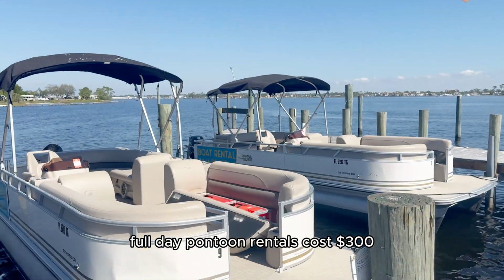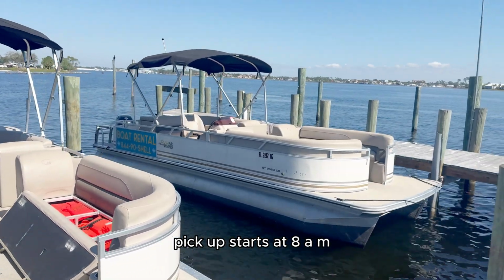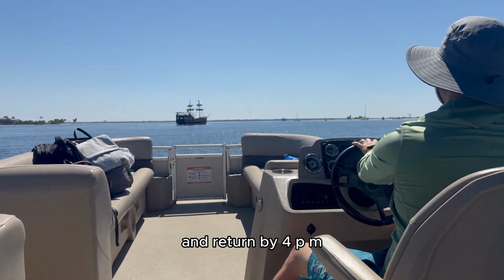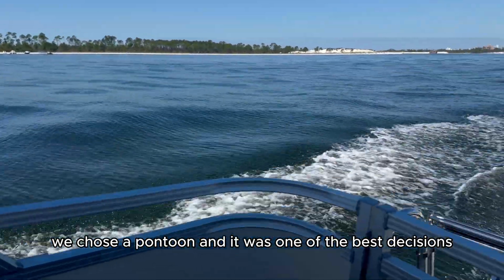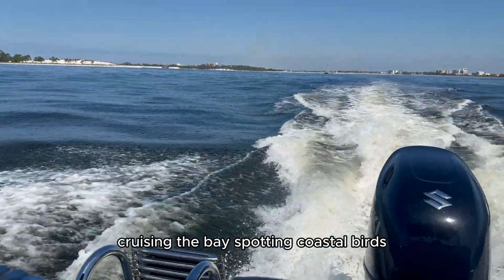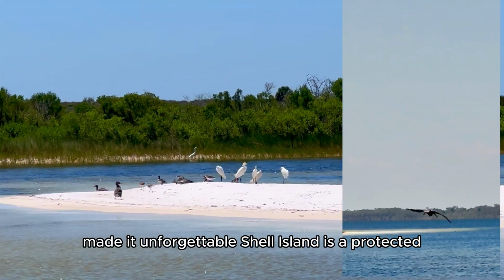Full-day pontoon rentals cost $300. Pickup starts at 8 a.m. and return by 4 p.m. We chose a pontoon, and it was one of the best decisions. Cruising the bay, spotting coastal birds, and watching pelicans dive for fish made it unforgettable.